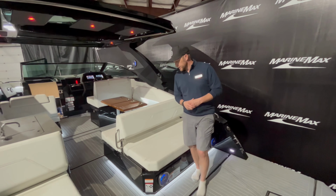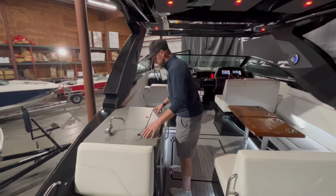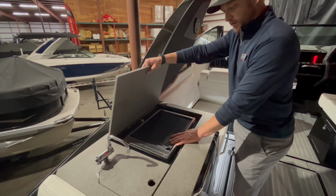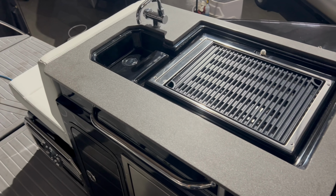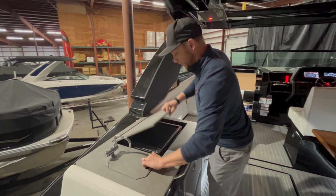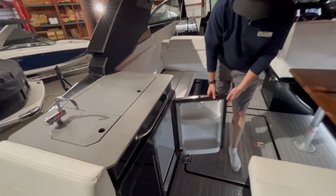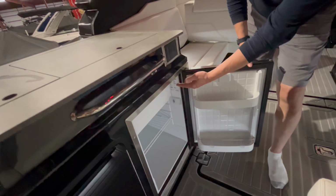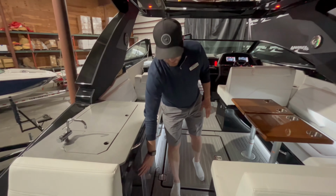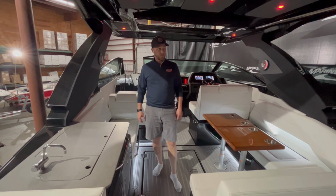So let's take a look at some more of the interior here. We've got a nice little station right here. This is my grilling station. So I've got a nice grill sitting in here with a little sink. So that's a cool option to have. We do have a nice refrigerator. Got area for a little freezer. Nice place to keep your drinks and everything. There is a garbage can right there as well. So nice little entertainment area on the bar.